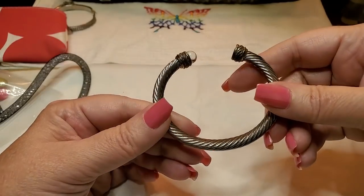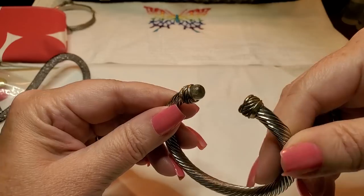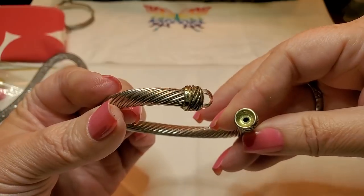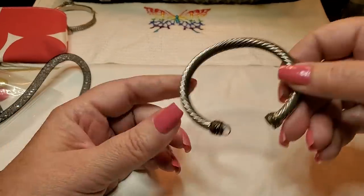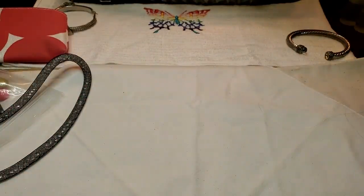Okay, we have an Yermin style bracelet. But here it's got the little glass ball, and this one is missing. I hope it's in the bag. Little cable bracelet. I like these. I'm going to put this over here, so if we find the other one, I can glue it on.